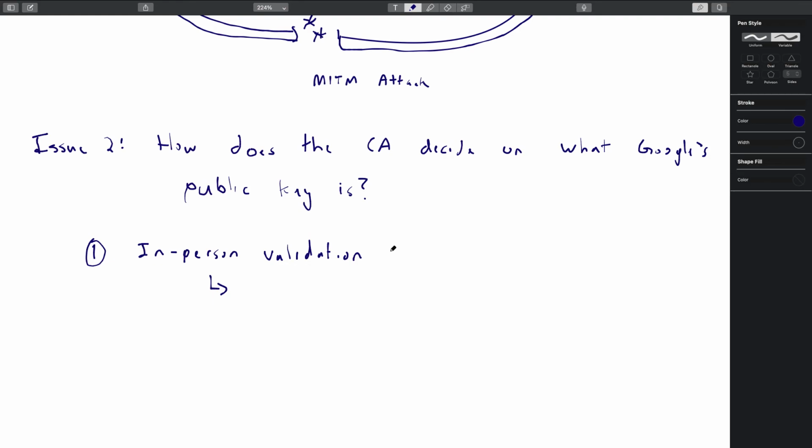So it might be in person, or it might be over mail, like not email. It could even be digital, but basically it's involving real documents and things like that.